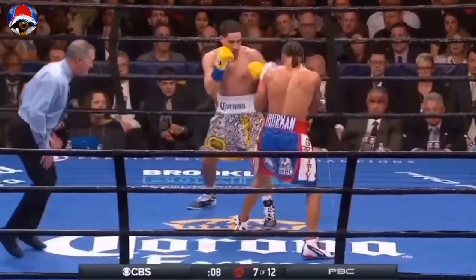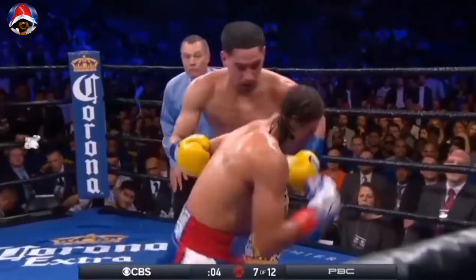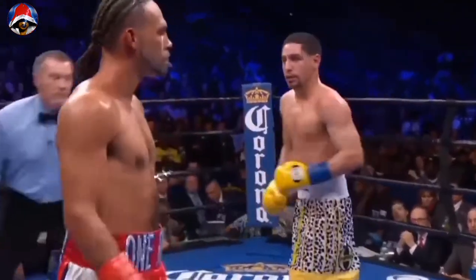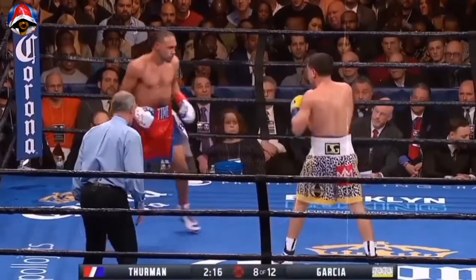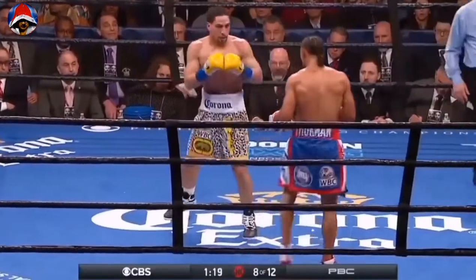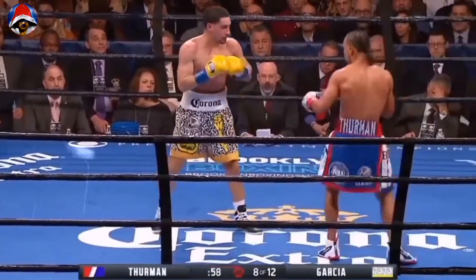There's a left hook that landed by Thurman as he avoided the attack by Garcia. Garcia, though, rolling as well. End of round seven. There's power in this weight class yet. Good exchange. Again, Thurman not scoring with any of those shots. And for Garcia, as we move on, he has had some trouble at the end of fights.